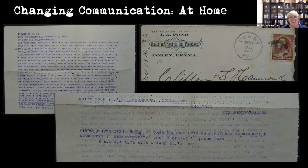But the beauty of this letter for me, and the reason I had to have it for my collection, was that he spends some time in the letter actually talking about the typewriter itself, because this is a newfangled cool thing. And he wanted to tell his nephew about it. And he said, a direct quote from the letter, "This typewriting machine was given to me by Mr. Clarence G. Harmon. It cost $125. I have not written but very little on it, but I think when I get more used to it, I shall like it very much."